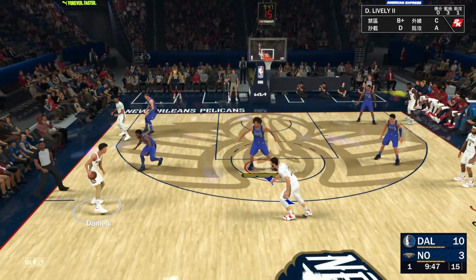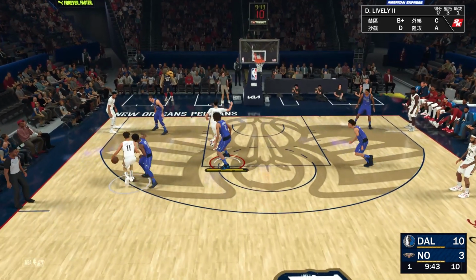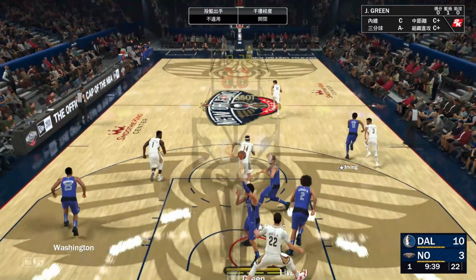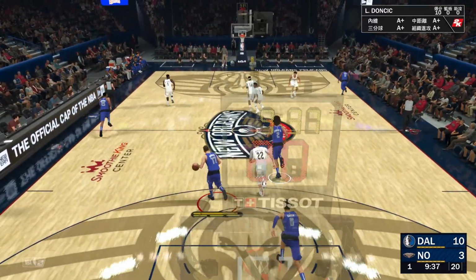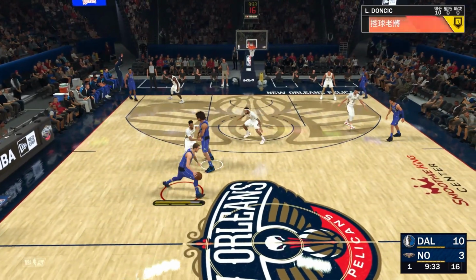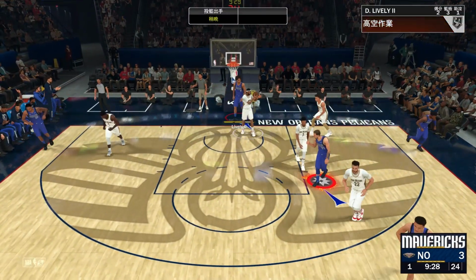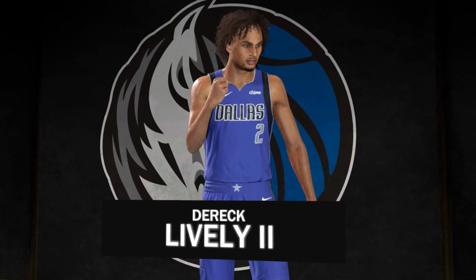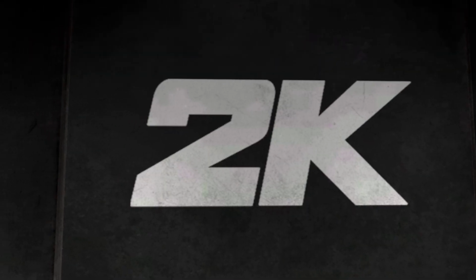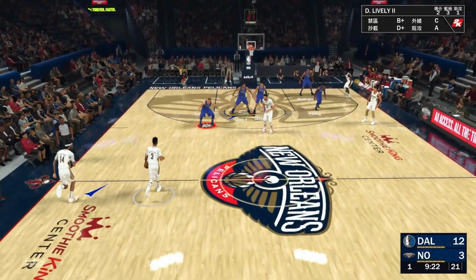McCollum kicks to Daniels. Inside, Nance. It's deflected. Not the efficient start they were hoping for. Only 1 for 4 from the field. Oh, he's going up for the alley-oop here. An emphatic alley-oop jam. He's just adept at gutting the defense in these sets. Give Doncic a passing lane, and he'll thread the needle.